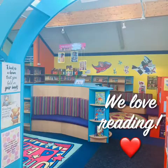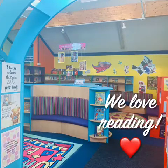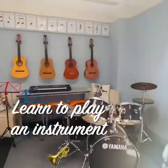Here is our lovely school library. We take reading seriously here. You can expect high standards and teachers who are passionate about promoting a love of reading. Developing your child's creative talents is important to us. We also have our own music room.